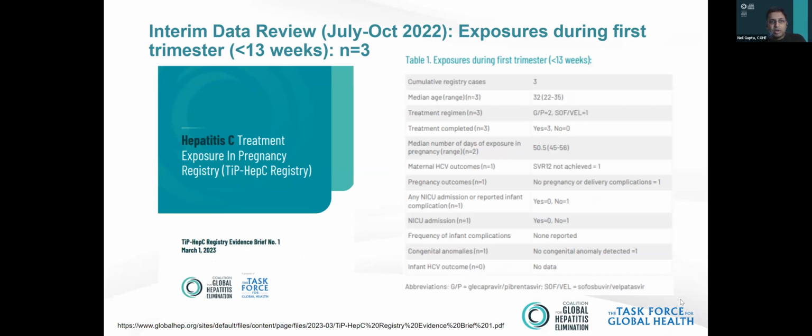And we recently posted the first 3 months of experience from July to October 2022, data that was reviewed by our scientific advisory committee. And for these next 2 slides, I'd really like to just point you to the policy document that we've posted online. The link is here on the slide, and we'll post it in the chat as well. You can go and download this initial policy brief that we have on our website. And we've broken down the data that we've collected so far to be fully transparent with the submissions that we've received in this early experience.